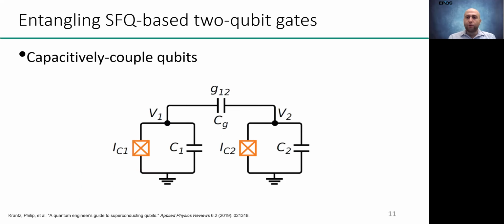Now, in order to realize universal quantum computing, we also need to do entangling multi-qubit gates. But there is a lack of detailed analysis in the literature on SFQ-based two-qubit gates. In this work, we focus on realizing high-fidelity SFQ-based two-qubit gates on capacitively coupled qubits.